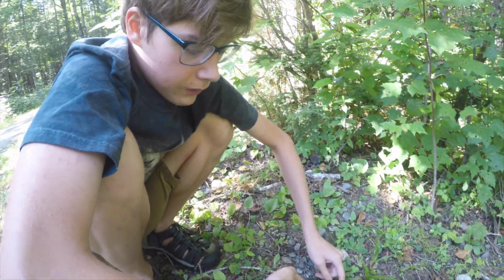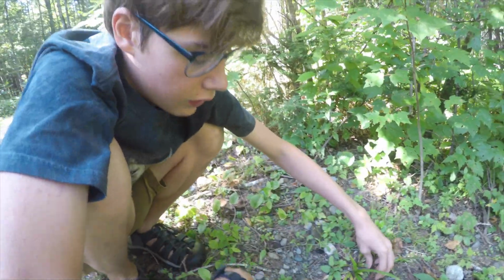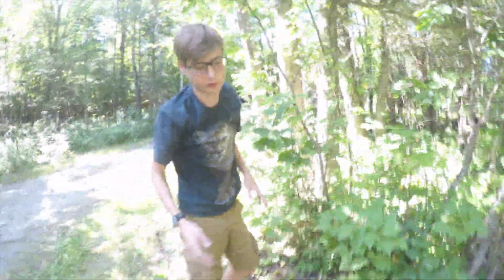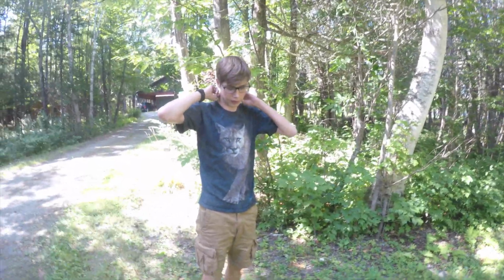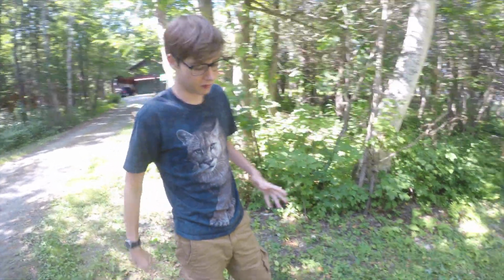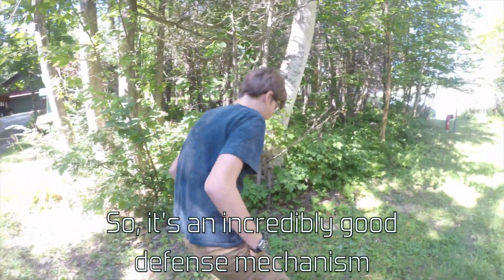And luckily the animals around here know not to eat this guy because he's got these little poison glands on his body. If you see those two little bumps behind his head, people think those are kind of like warts. Those are actually where his poison glands are. They get bigger and bigger, but these guys are just as poisonous as the adults. If an animal bites down, this sort of white mucousy poison will exude from their skin. So it's an incredibly good thing.